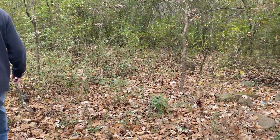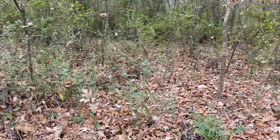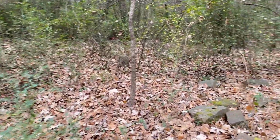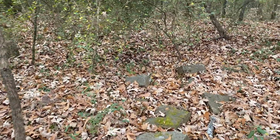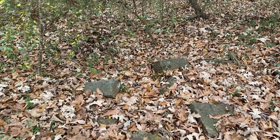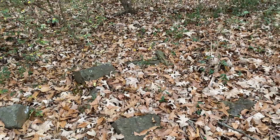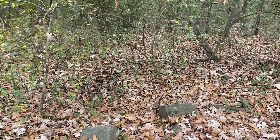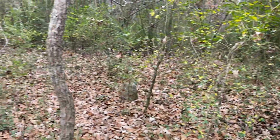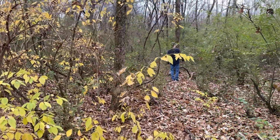But Tim's researched this and he says there's approximately 20 graves out here, and we can see stones, we can see indentions. There's another stone sticking up here. See right there, and there's a bigger indention here, like that. I don't know if y'all can see it. Right there it is. Okay, let me follow Tim. So that is the only marked grave out here.